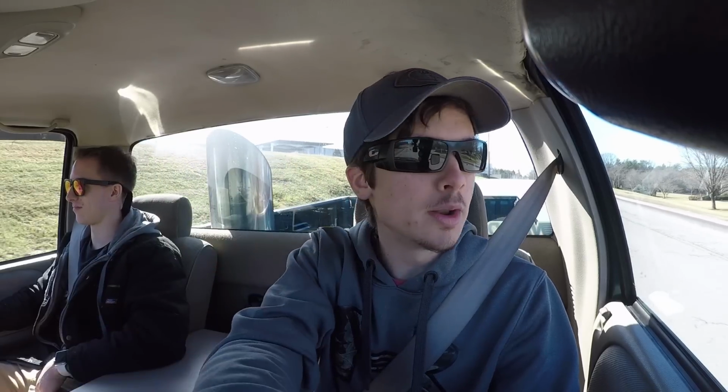However far you want to build it is what you'll get. So if you want a 500 horsepower truck, you get a 500 horsepower truck. If you want to build it to this point where you got 800 horses, it's an 800 horsepower truck. I mean, the craziness of this truck is unreal.